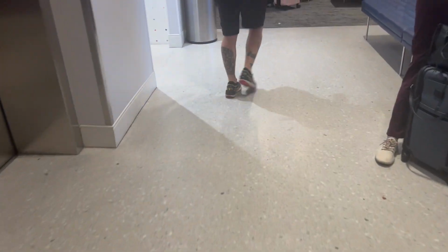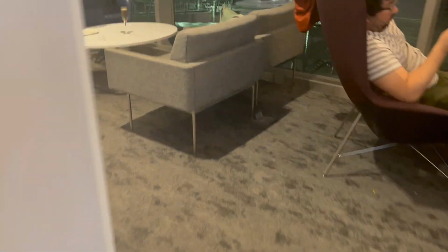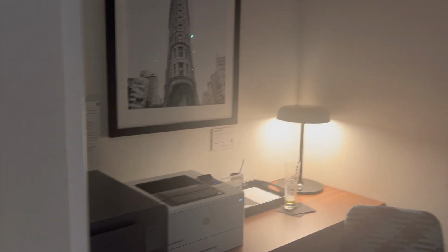The JFK Centurion Lounge features these really cool phone booths, each of which is inspired by a time period in New York history. After having already spent a decent amount of time in this lounge, I can definitely build an appreciation and understanding for what this lounge is really like. There's a single work desk in the lounge equipped with a printer.